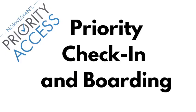Let's tell you what Norwegian's Priority Access has to offer you and what our experience was using it when we sailed on Norwegian Escape out of Port Canaveral. That's right. Priority Access includes priority check-in and boarding. So you get a little bit of an advantage. I assume that means you get on a little quicker than others.